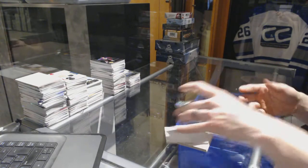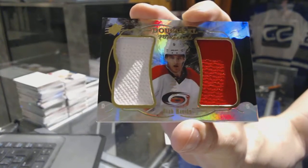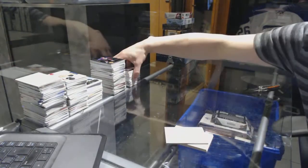And we've got a double XL materials, numbered to 199 for the Carolina Hurricanes, Noah Hanifin. All right, coming up next, the SP Game Used.